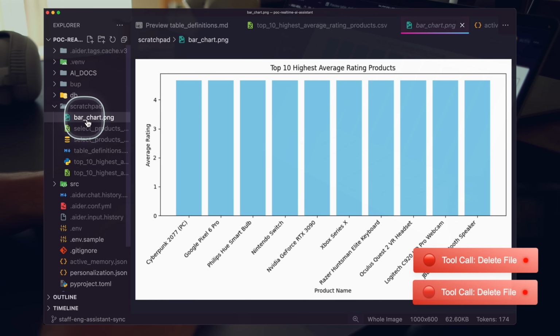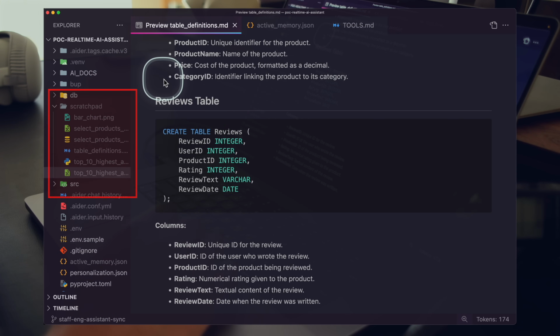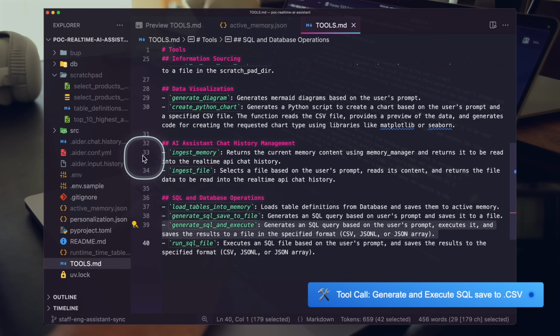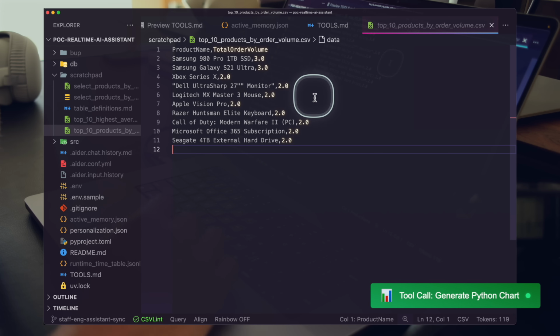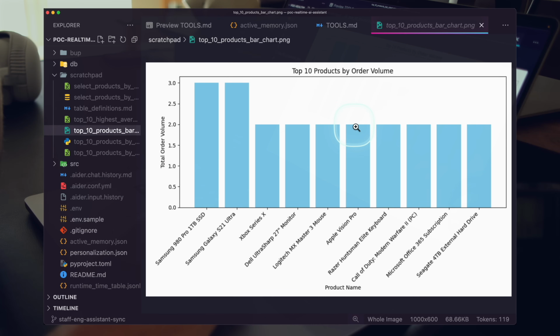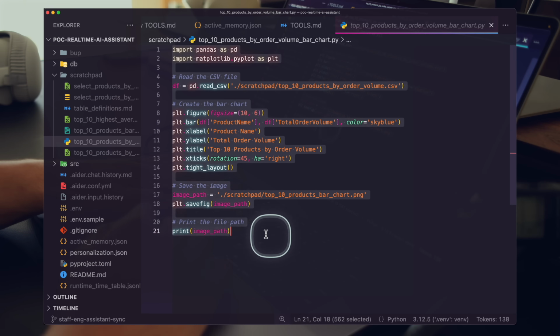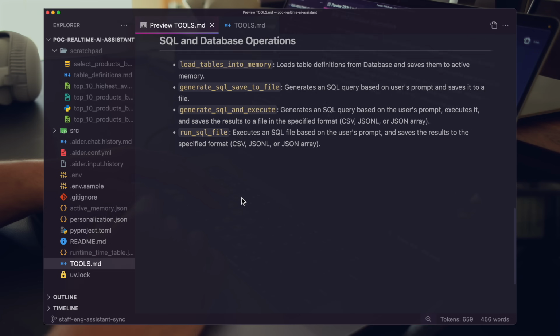Ada, go ahead and delete that bar chart.png file and the Python generation code. Force delete that. Both files deleted. Get our top 10 products by order volume. Sort descending, create a CSV file for us. Top 10 products by order volume saved as CSV. Wonderful. Ada, go ahead and create a Python chart. Let's do a bar chart of the top 10 products here based on our CSV file. Python code for bar chart generated. It's saved in top 10 products by order volume bar chart.py. Wonderful. Thanks, Ada. You're welcome.